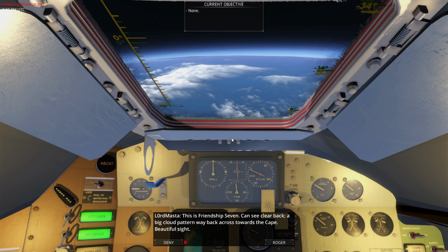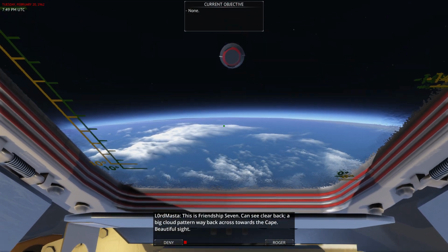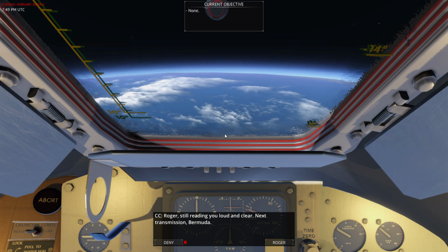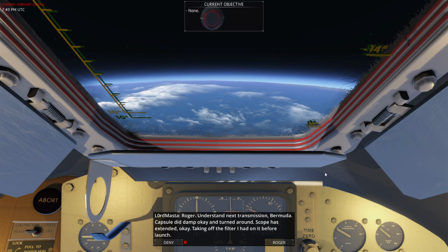This is Friendship 7. Can see clear back a big cloud pattern way back across toward the Cape. Beautiful sight. Roger, still reading loud and clear. Next transmission, Bermuda. Roger, understand next transmission Bermuda.